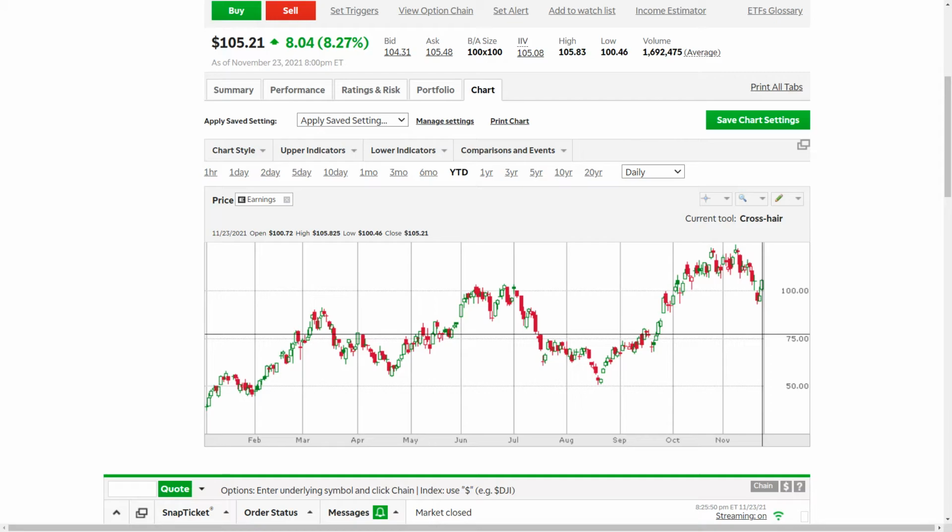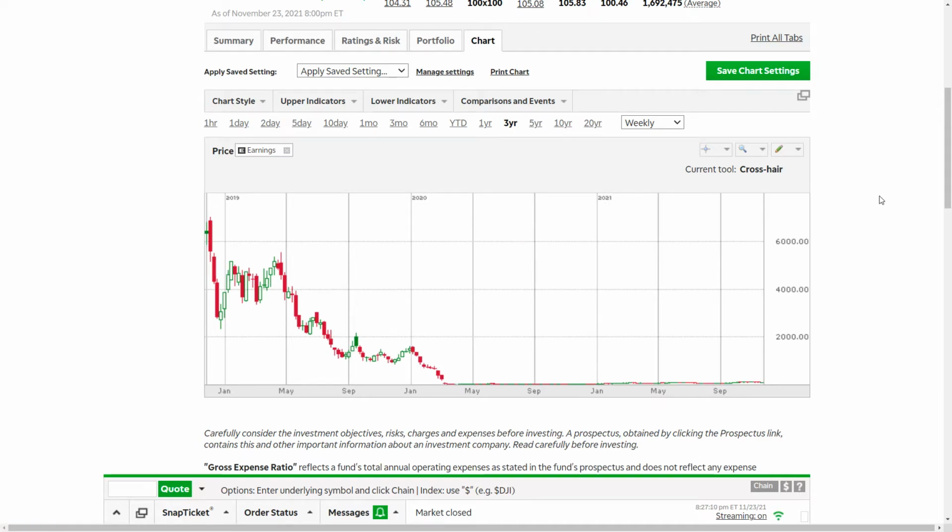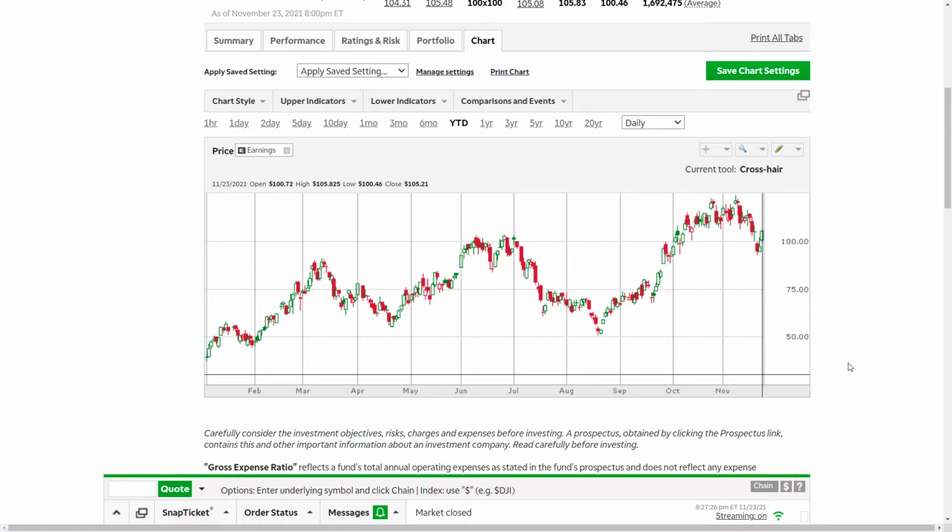So what we're going to be looking for going into next year is to use a fund like GUSH to be able to get back into the 120s, into the 130s, and I think that it could get even higher. Be careful if you look at some of the longer time periods on this chart, where you can see that in May of 2020 it was as high as $5,000. At that point in time, this was a much more highly leveraged fund. So be careful when you are looking at some of the longer term charts. That's one of the reasons why I showcase this. I am using the year-to-date capabilities versus some of the other ones.